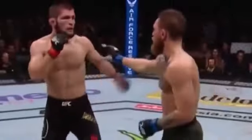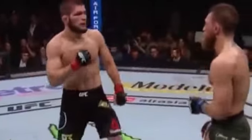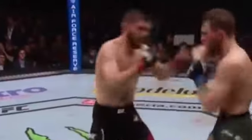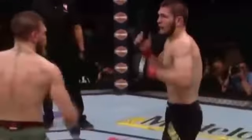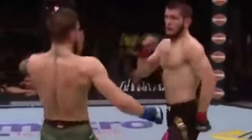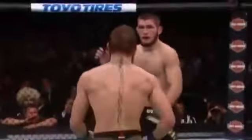Oh, uppercut! McGregor feints. These guys are staring each other in the face, right at close range, no range at all. They're just sitting there punching, exchanging. McGregor continues to bank that body work. Seeing Khabib standing right in front of Conor like this is crazy. I don't understand why he doesn't shoot, why he doesn't mix it up.